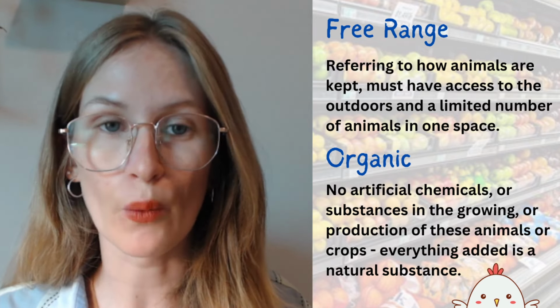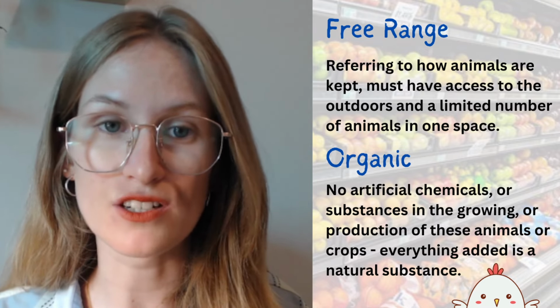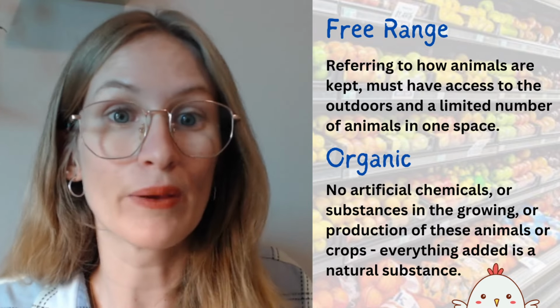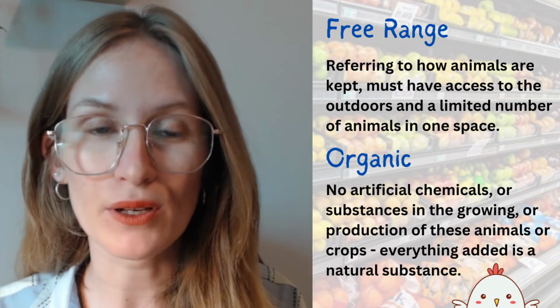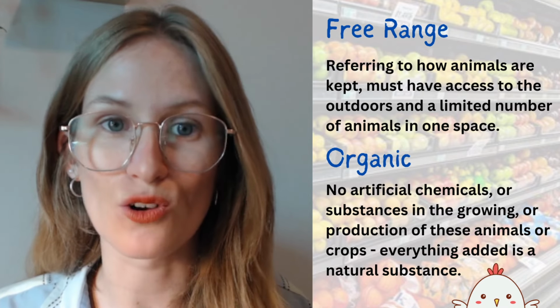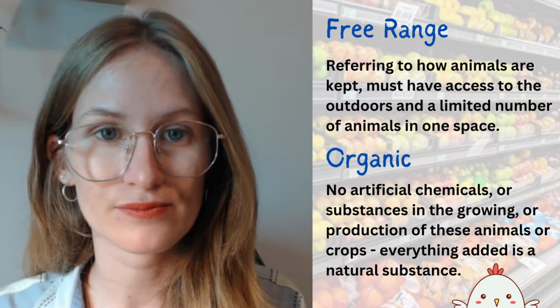So when the farmer's growing vegetables, they do not add harmful chemicals to make the vegetables grow faster or quicker, bigger. The chickens are not given meals that have chemicals in them to produce bigger eggs or so they lay more eggs. Everything is done naturally. So people that follow an organic diet are trying to avoid chemicals. They don't want more chemicals in their body than there needs to be.